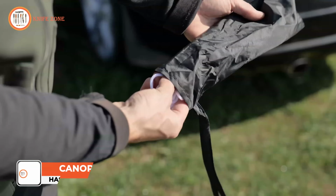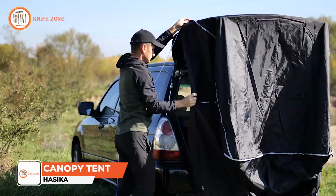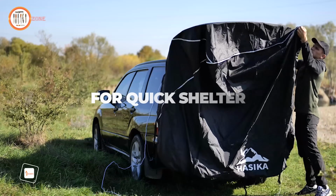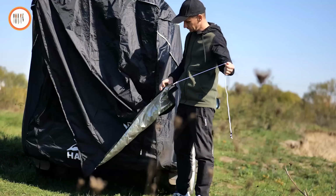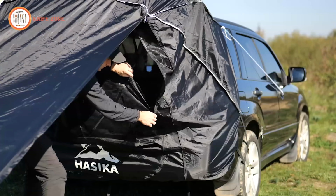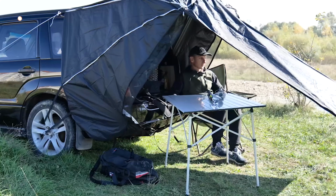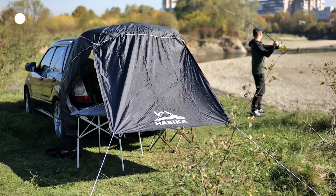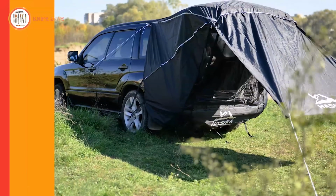Introducing the Hasika Canopy tent, easy to set up by one person and connects effortlessly to your vehicle for quick shelter. Made from waterproof 210T polyester with UPF 50+ sun protection, it shields against rain and UV rays. The mesh netting keeps bugs out while allowing airflow, and its spacious design fits 5 to 6 people, perfect for camping, road trips, or festivals.